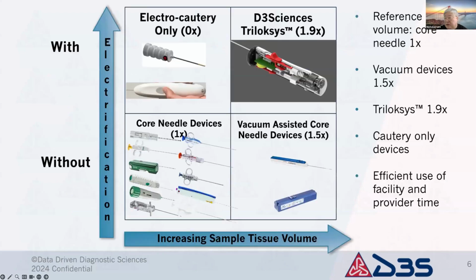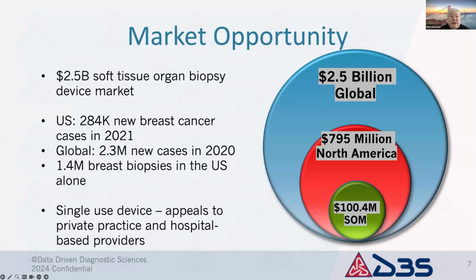Now, as I mentioned, Triloxis is an electrified device. It is the only device that has the ability to perform a biopsy and to perform electrocoagulation all in one device. Time is money, and Triloxis makes very efficient use of facility and provider time.